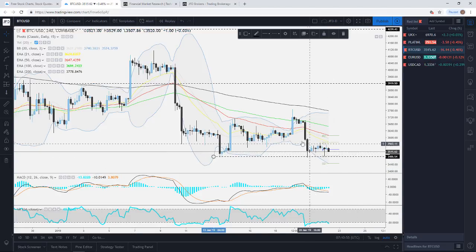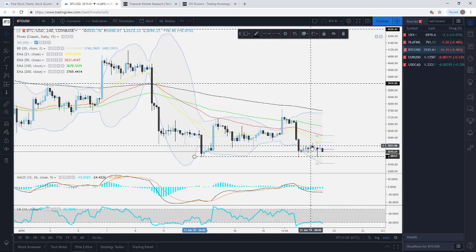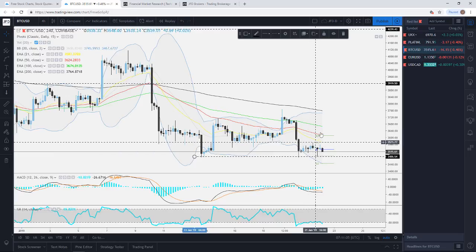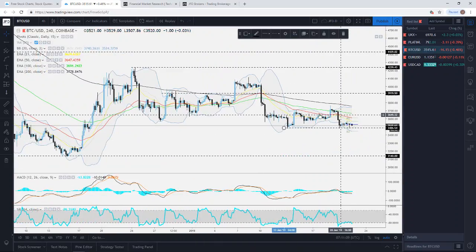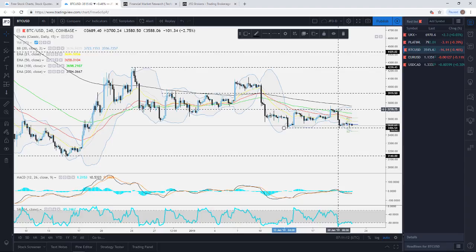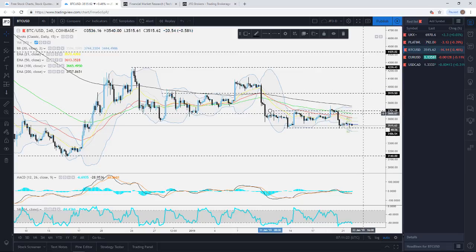On the upside, if we get a nice pop above yesterday's highs, then we could see maybe a further push higher. But to be more on the safe side, you could wait until this drives above this key area of resistance around the 3,700 level, something like that. A nice good move above this could open the path towards slightly higher levels.